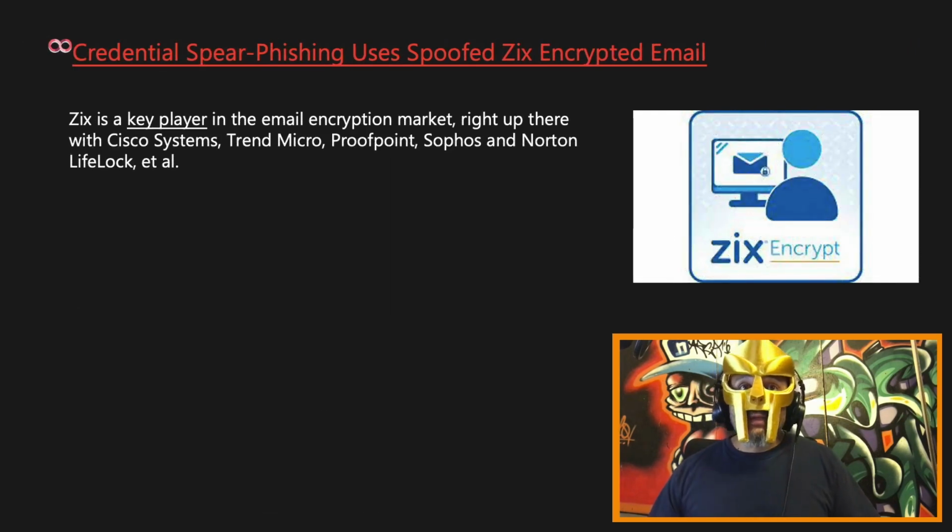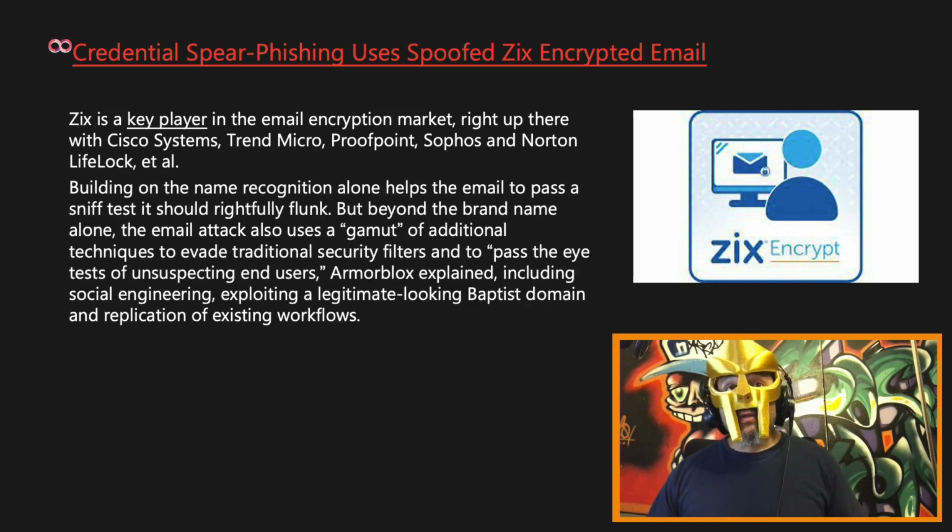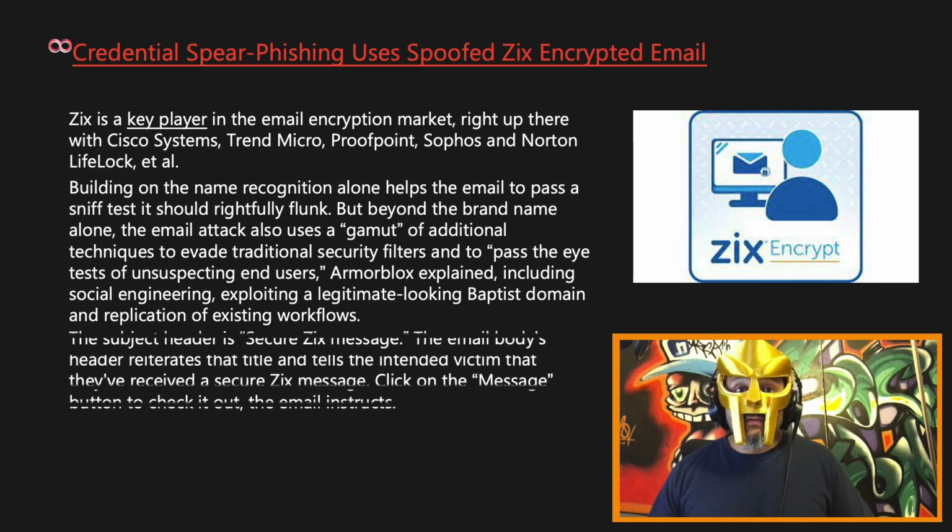Zix is a key player in the email encryption market, right up there with Cisco Systems, Trend Micro, Proofpoint, Sophos, and Norton LifeLock et al. Building on the name recognition alone helps the email to pass a sniff test, and it should rightfully flunk. But beyond the brand name alone, the email attack also uses a gamut of additional techniques to evade traditional security filters and to pass the eye test of unsuspecting end users, Armorblox explains, including social engineering, exploiting a legitimate-looking Baptist domain, and replication of existing workflows.